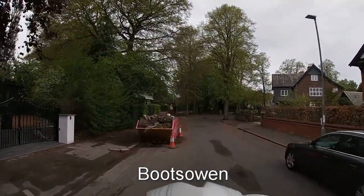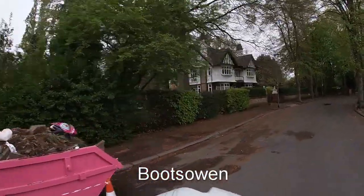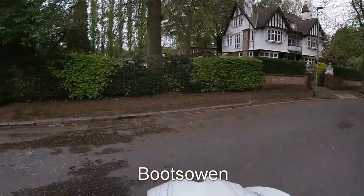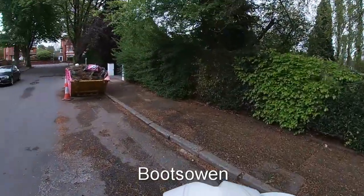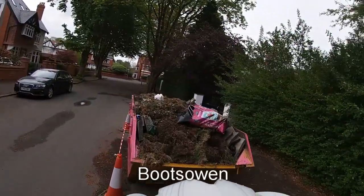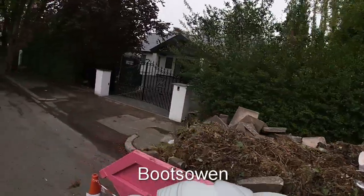Looks like patio flower pots. Kind of a tarpaulin or something there. Don't know. Dog poo, takeaway, sweepings.